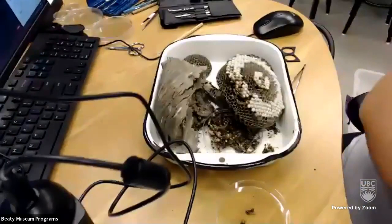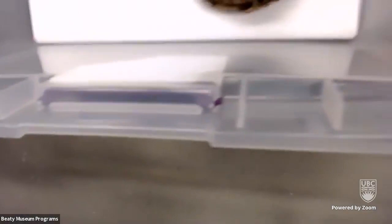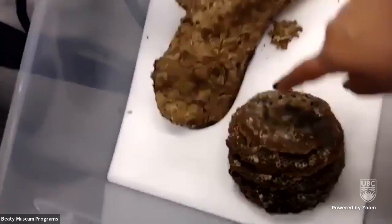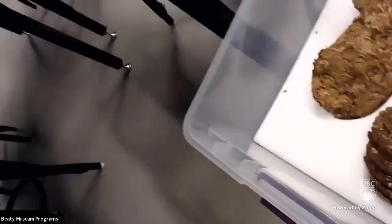I've got a bigger one. Let's see if I can get this. This is an arenaria nest. You can see the outer covering is huge. This is my hand for some scale. And this nest has 1, 2, 3, 4, 5, 6, 7 layers. And there's that one as well, but the same species. So they can get much bigger than the nest that we had.